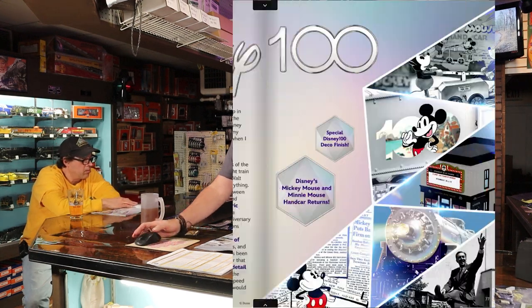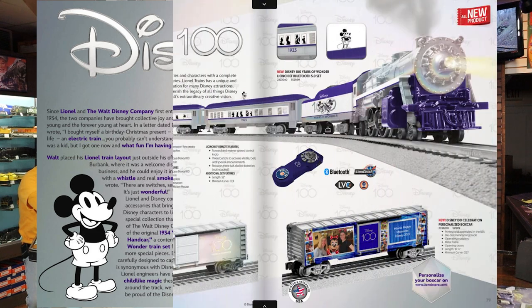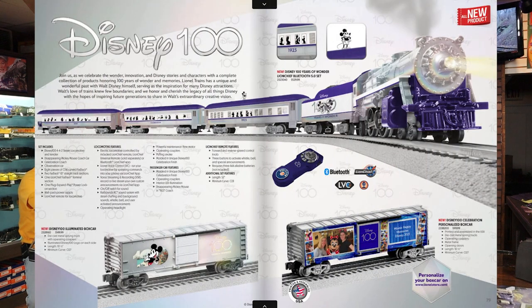Disney! I'm always excited about the Disney stuff. Some of the stuff I saw in here for Disney, I gotta say, Disney's celebrating its 100th anniversary, so it's kind of exciting if you're a Disney fan. I'm a Disney dork, that's me. I think half of our family is. So they got the Disney 100th anniversary set, which is pretty cool, unique.